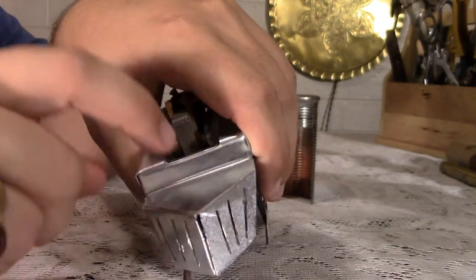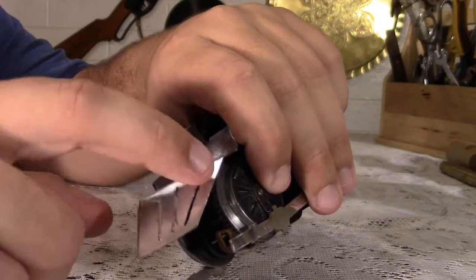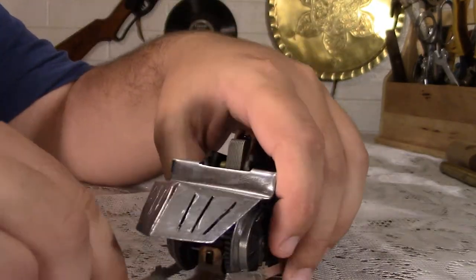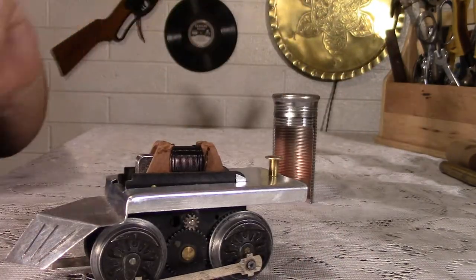I didn't attach it at all. I mean, I made it directly onto this. And I made three matching slits in each, which I'm quite happy about. I think it looks very good. It looks very strong. It looks very period.